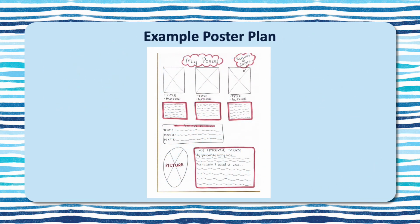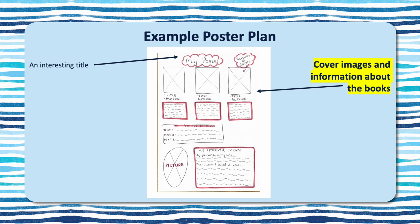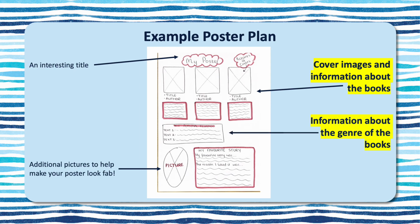If you remember, everybody did a draft poster plan for the last lesson. So the parts that we're focusing on today are things like the cover images and information about all of the different books, information about the chosen genre that you've decided to look at, and then you've also got additional things like added pictures to make your poster look really fantastic.